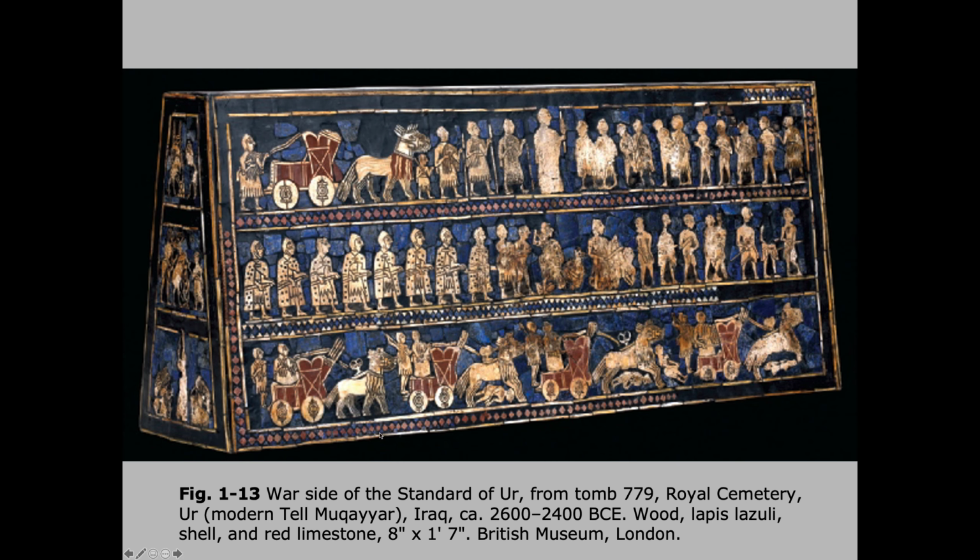All right, and so here it is. So this is the war side. And again, you can see these little blue pieces here. These are lapis lazuli, which is this beautiful blue stone. And then there's red limestone. These are the chariots that in this case, the donkeys are pulling. And then we have wood for the box, and then shell, which is probably making up the people.